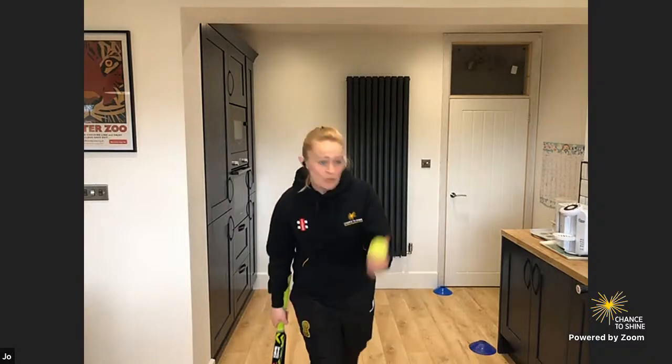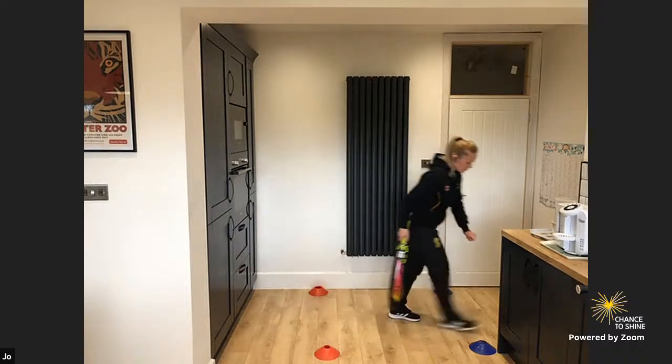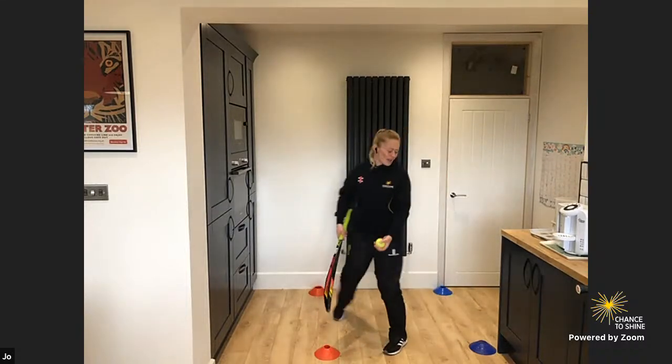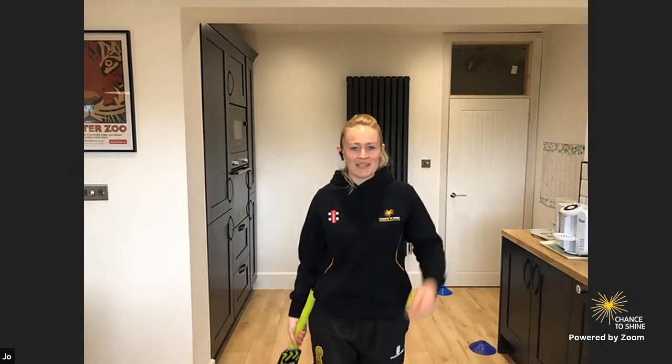Fantastic. To get out though, if you throw the ball and it hits your leg first, you're out. If you miss it three times, you're out. Or if you strike it too hard or you go for the moon, as we say in our cricket club, then you're out in this one, because we're trying to develop that skill of decision making.